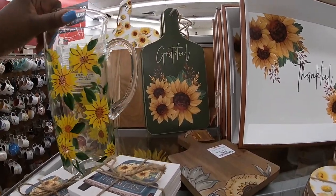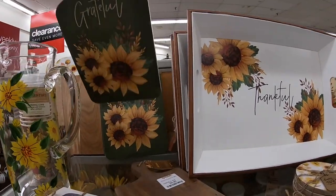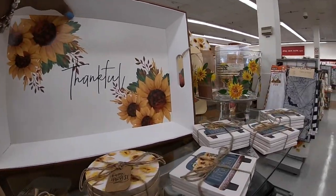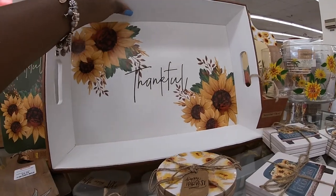$14.99. We saw this 2 weeks ago, but let me just get the price just in case you guys didn't see that video. This one is $7 along with the other one. Let's see, $10 for that tray. It says thankful.